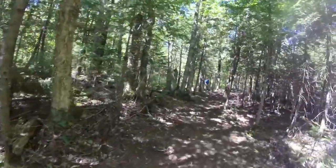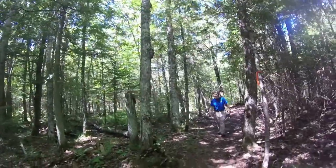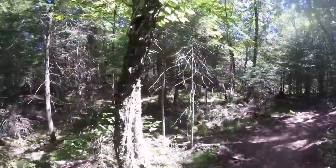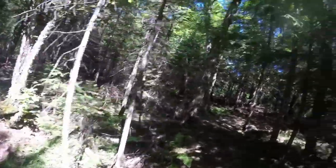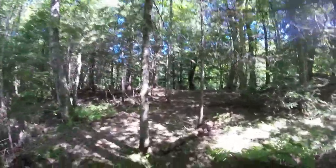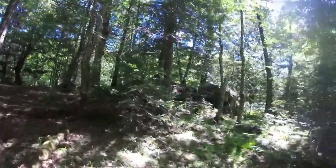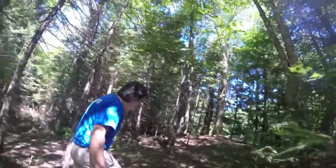And hello, how you doing? Oh, it's Mike Stafford. How you doing? You coming to look at the campsite? Well, it's right here. I will, sure. Right. We need a post with a name sign on it right here. So we're coming in here, and there's the rock over there, the Tilted Gabbro Rock, which is what the campsite is named after. Yep. I thought the campfire area would have been right around here, but that's not where they chose to put it.